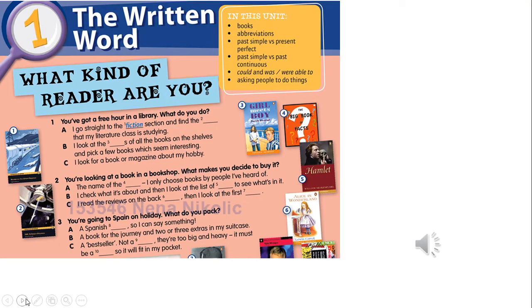As I have already said, we are starting the new unit today. The name of the unit is the written word, and we are going to talk about books and something else here. In this exercise, which is in fact the quiz, you will have to fill in the sentences with the correct word. I will tell you where you can find the word later. But another thing, when you finish completing these sentences, you can choose the answer which suits you the best. So everybody can have different answers.